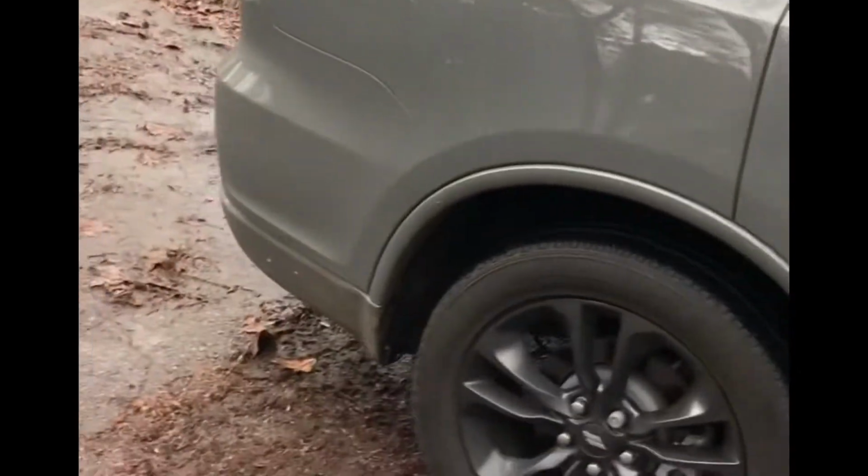This is the Durango. This is the GT Plus package. The color is Destroyer Gray.